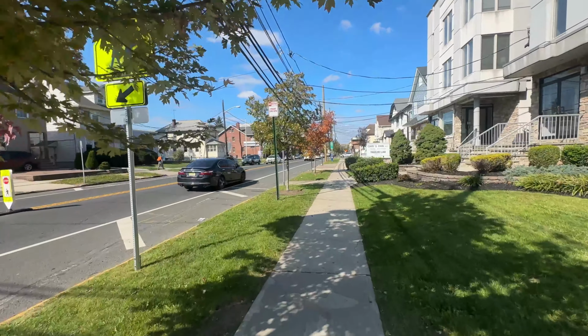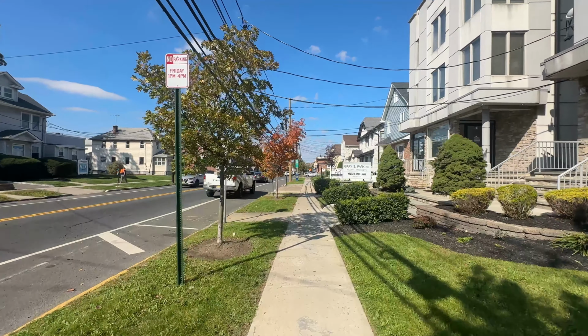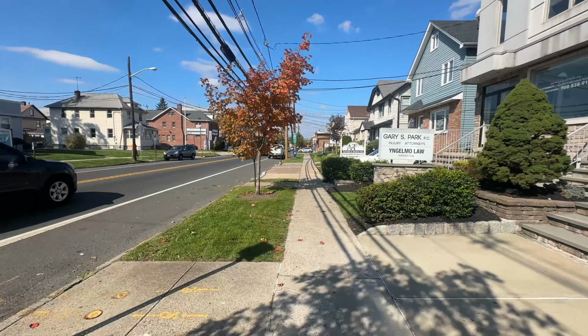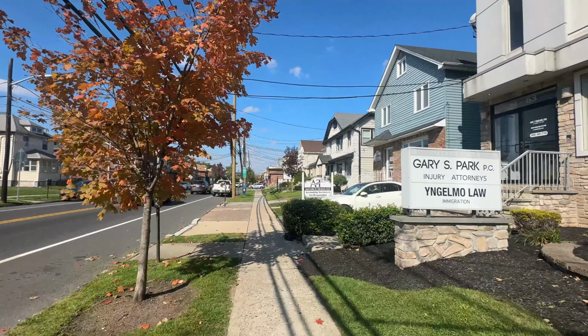So here you'll find everything from mixed use properties, single family homes, multifamily homes. You'll find every single kind of business, restaurant, and like I said, people. So while we're taking this walk, let's speak some stats about Elizabeth.